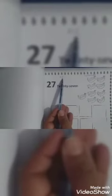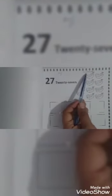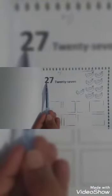First of all, mention the date here. Today the date is 20th January 2021 and the day is Wednesday. What is the day today? Today is Wednesday.